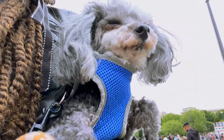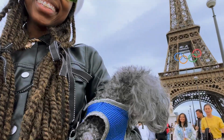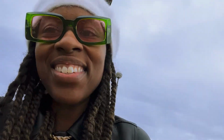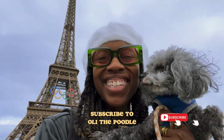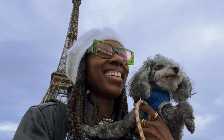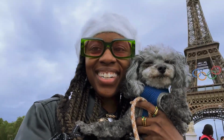What do you think, Oliver? What do you think? How many American dogs do you guys think have seen the Eiffel Tower? How many? Oli the Poodle's one of them, yes! And we get to see it with the Olympic sign on it too. I think he loves it, you guys. And we're back to the river.